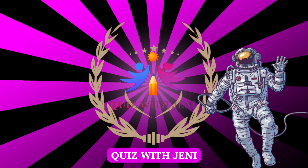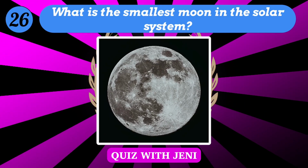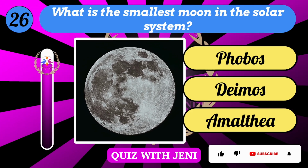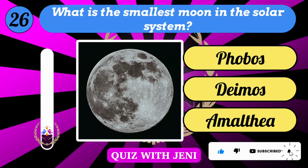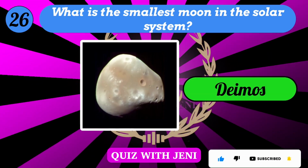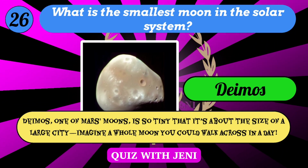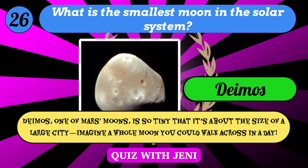Ready to orbit around some more exciting trivia? What is the smallest moon in the solar system? Phobos, Deimos, Amalthea. Deimos. Deimos, one of Mars' moons, is so tiny that it's about the size of a large city. Imagine a whole moon you could walk across in a day.